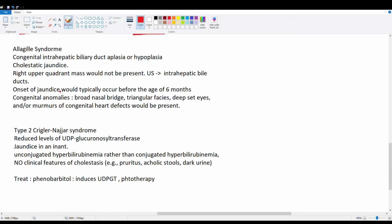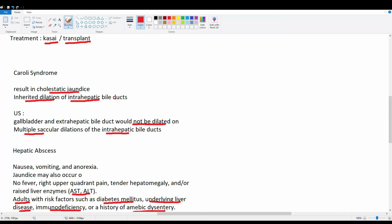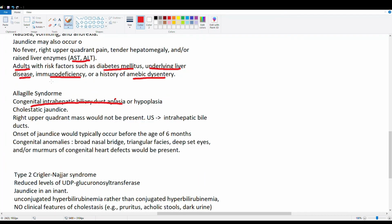Alagille syndrome. Okay, this is another one of those congenital syndromes, not very common, so we don't really talk about it. This is a congenital intrahepatic biliary duct aplasia. Okay, so imagine we talked about biliary atresia, right? That's an extrahepatic atresia. Alagille syndrome is an intrahepatic atresia. Right, so it's an intrahepatic aplasia or hypoplasia. You're not going to see those intrahepatic ducts.